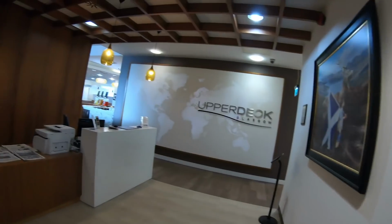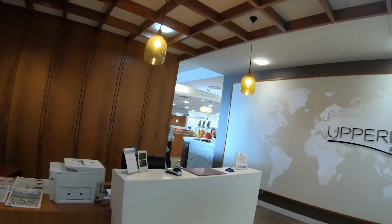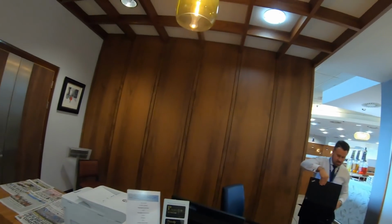I headed upstairs to the upper deck lounge. It's quite a spacious lounge and you can get in with Priority Pass, just like I did today.